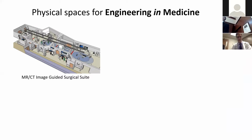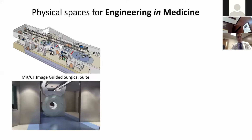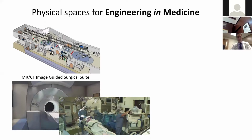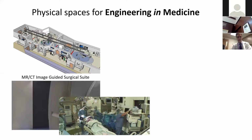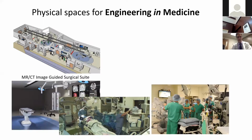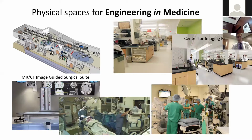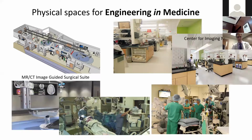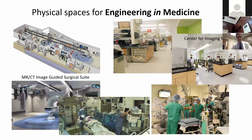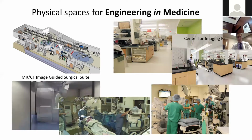Relatively few. And so we created an image-guided surgical suite with operating rooms where we can do large animals and patients, and it's 100% clinical trial use. You can see different facilities. We created the Center for Imaging Medicine, which is a device development space. This is when it just opened. It looks really beautiful. It actually looks like a nightmare right now of technologies and oscilloscopes and signal generators.